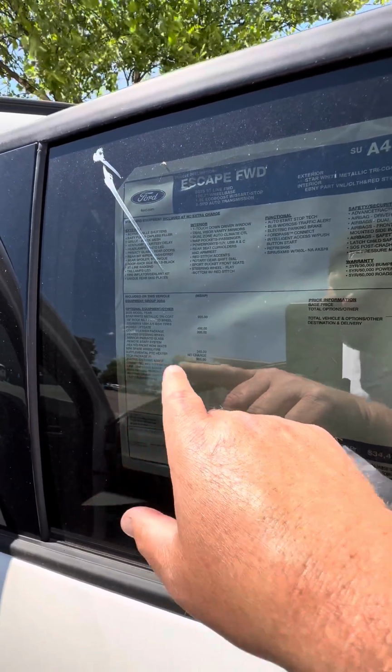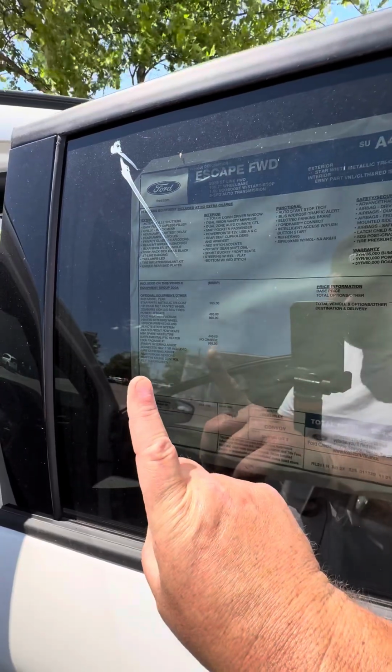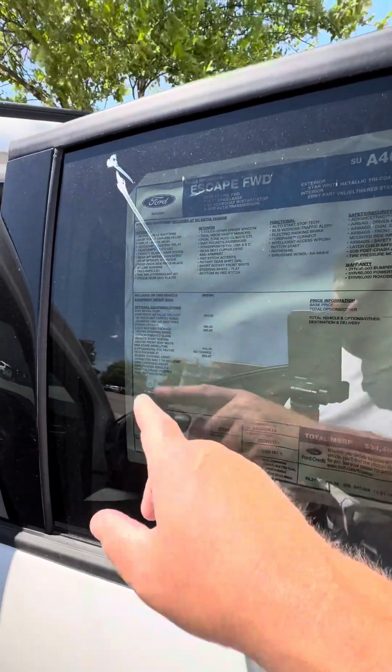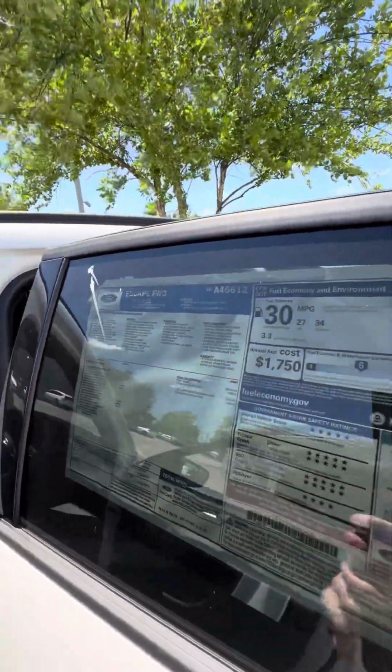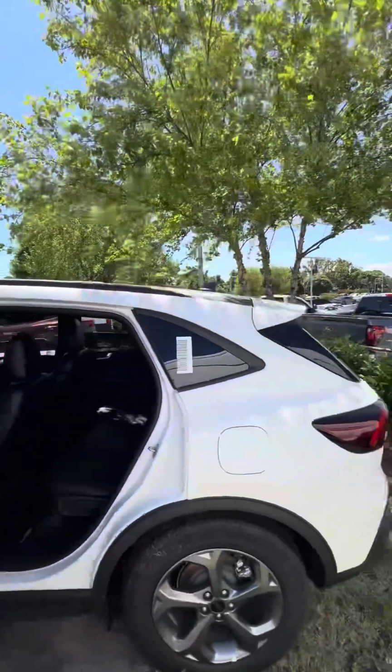Also the tech package number 1 for $1,000. That's evasive steering assist, connected navigation for 1 year, lane centering assist, rear parking sensors, and adaptive cruise control, and also 13.2 inches worth of girthy screen. 27 miles per gallon in the city, 34 on the highway for a complete average of 30.